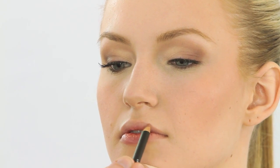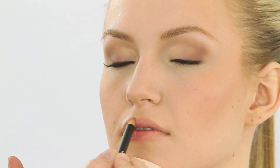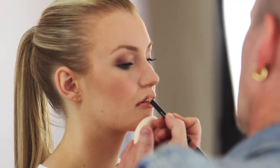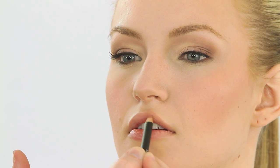Brush. Again, number 73. Brush, blending it out with my powder brush. Another number 73. One for blush, one for powder. And then a place where every woman can definitely skimp is lip. Taking a nice nude pencil. Defining and filling in slightly. Remember, a lip pencil will help it last longer.